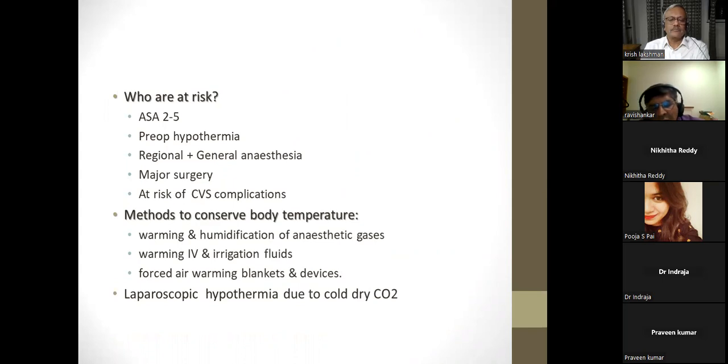Now, how do we cope with this hypothermia? So, Pooja, methods. Sir, you have to add one very important group who are at risk: old people, people of old age. Yes, they are more prone to developing hypothermia than other people. Extremes of age, actually. Extremes of age. Correct. Absolutely right.